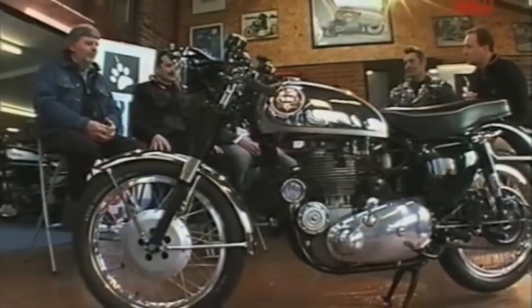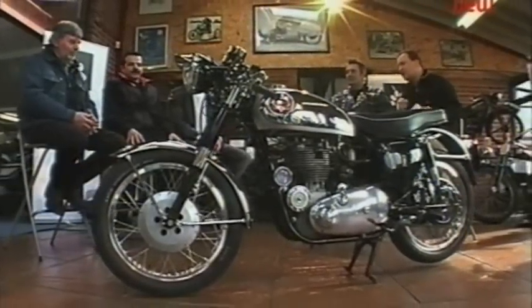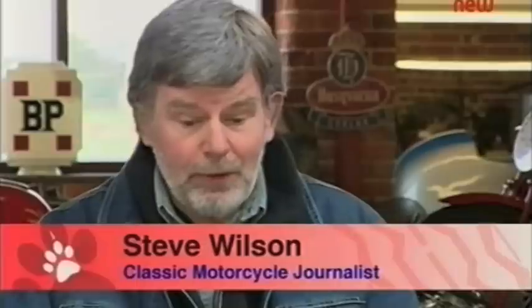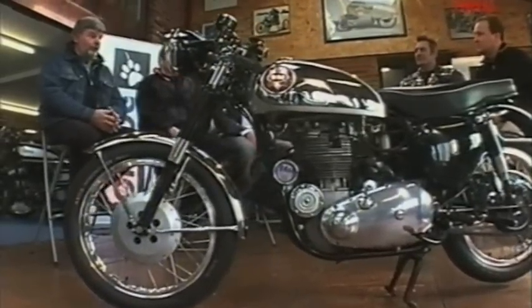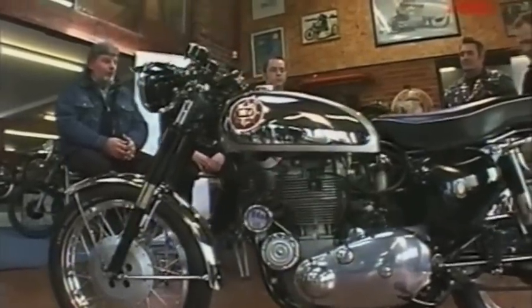Steve Wilson, what are your thoughts on what is certainly one of the most famous marks in BSA, but quite an anomaly, really, for a Gold Star, quite different than what BSA had done in the past? Absolutely. BSA withdrew from road racing as long ago as 1923 after a disastrous season. And yet their bike in the 50s was the top sports machine, road sports machine, very much the icon.